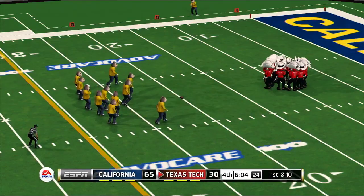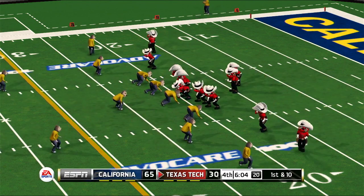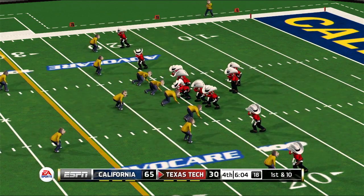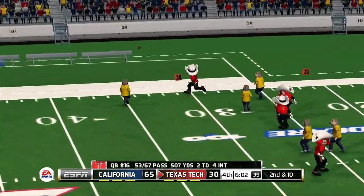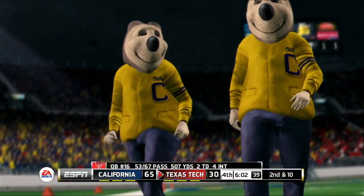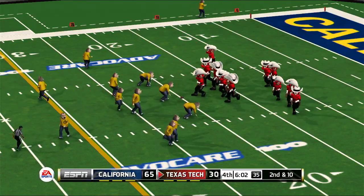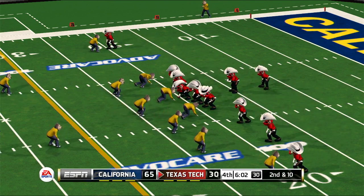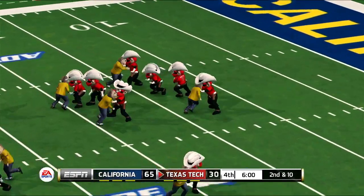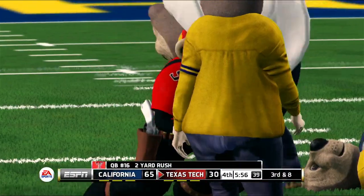Both teams are playing out the stretch here. You want to get experience for guys who normally don't get in the game and try to avoid injuries. And he just gets rid of it. Second down, 10 to go. Ball on the 20. Pressure coming. And he's tackled at the 22.